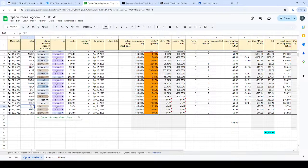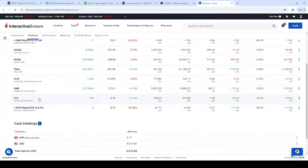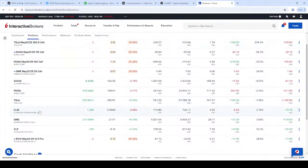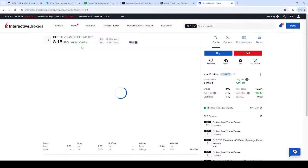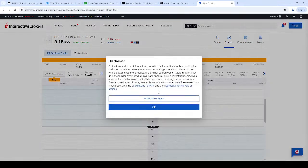So the first one was for Cleveland Cliffs, CLF planned. It was planned for 9.50 strike price, 3 cents premium. So let's have a look if this was executed or not. We can see that there are no options for Cleveland. Also, the price is going up. It seems it's 3% today. And so let's have a look at the option chain.